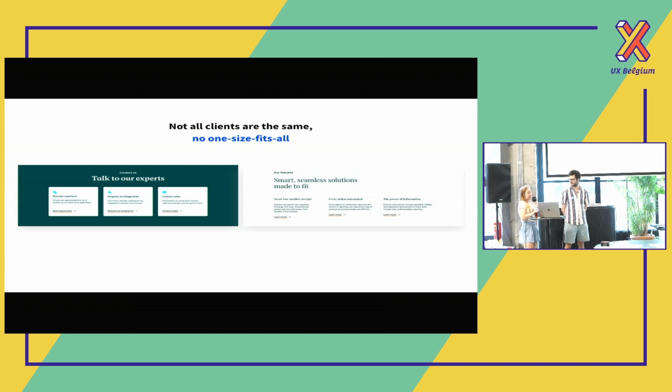And that brings us seamlessly to the next example. Not all clients are the same. There's no one size fits all. So this is a great example. These two sections, for me as a backend developer, are totally the same.